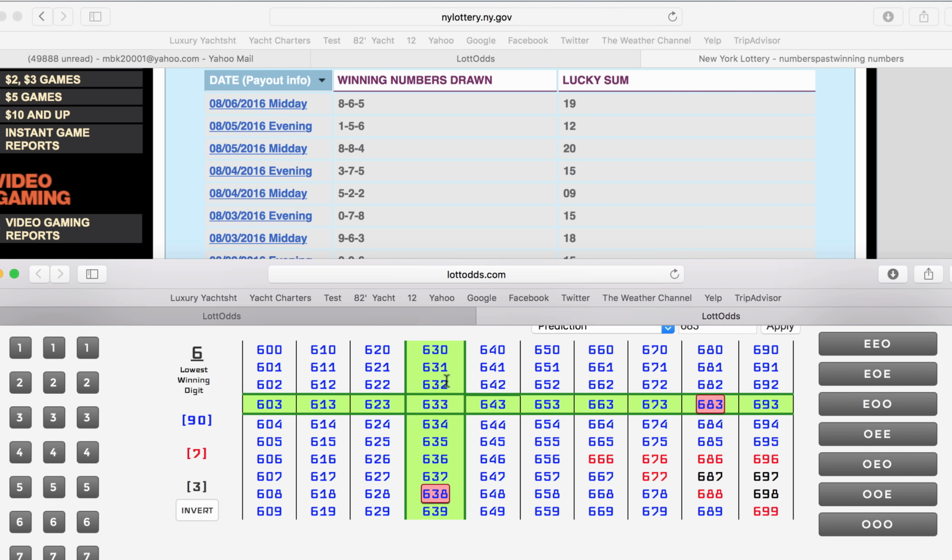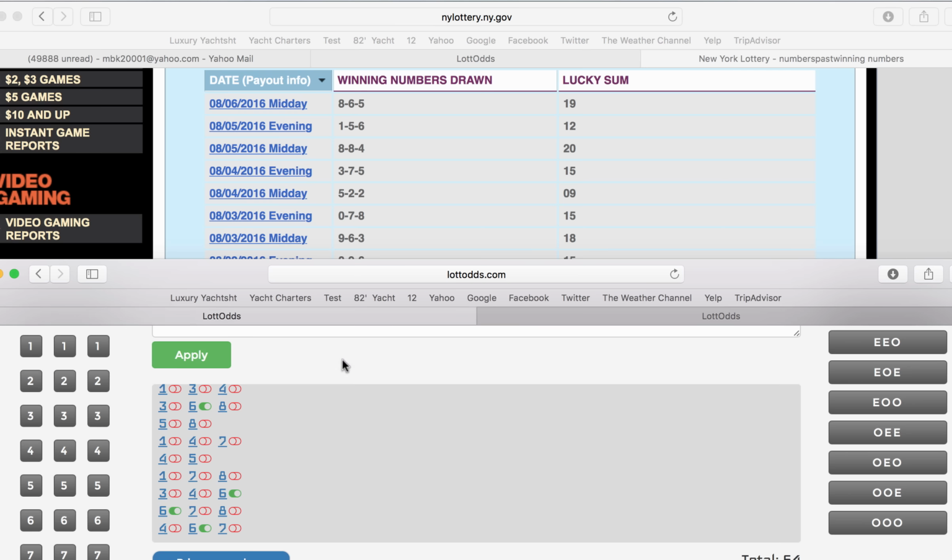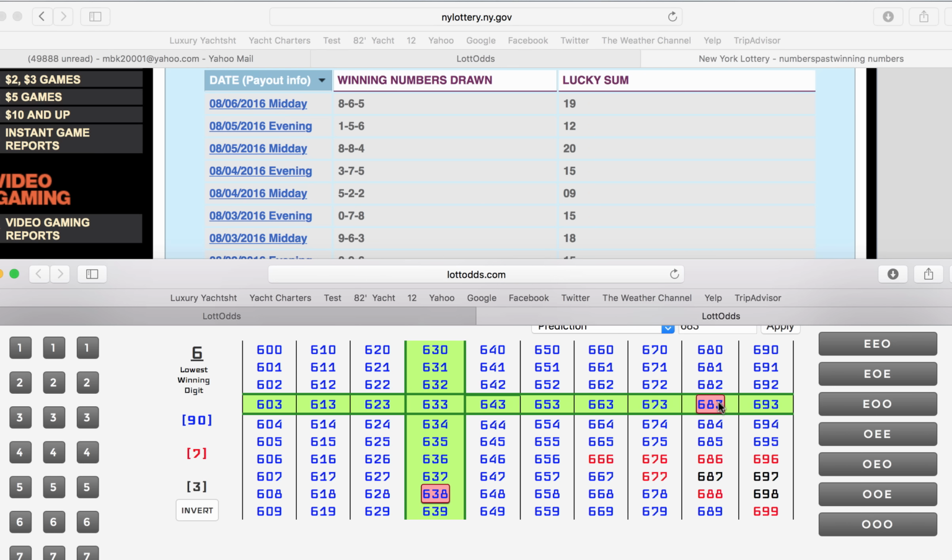Look, the green lines, remember, the green line is where Lottodds is showing you the winner would most likely appear. Now what you're trying to do is go through all these 1, 2, 3, 4 charts and see which charts have identical lines. If you have 2, 3 charts that have identical lines, then that is a strong indication that's where you play. Okay, let me show you something.